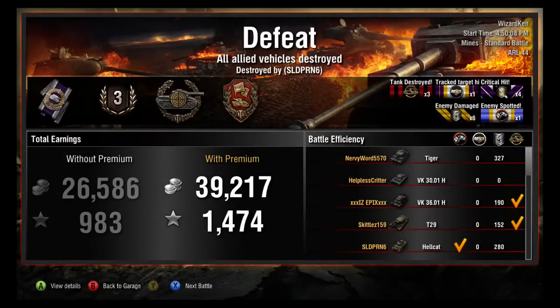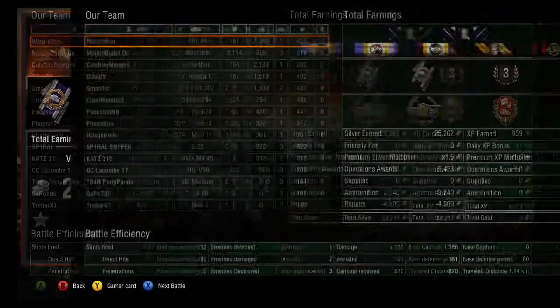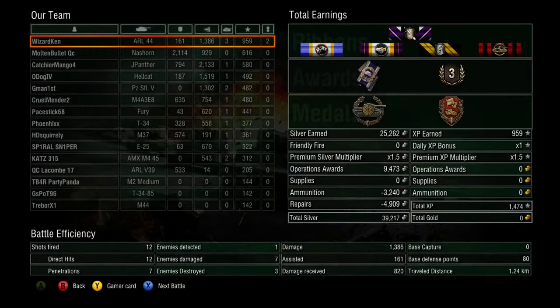Alright guys, 39,000 in silver. Oh, we got Mastery Badge number 3. 1,474 in experience points. Now, wow, we came in first place. We did 1,386. Now, we did 12 shots fired. 12 of them actually hit, but 7 did the penetration. So, enemies damaged 7. Not bad at all. We took out 3 tanks.